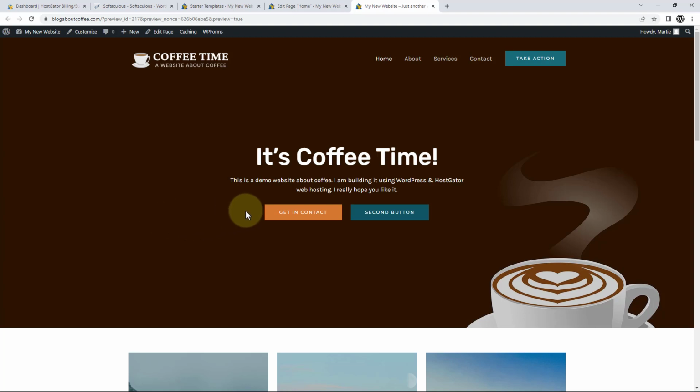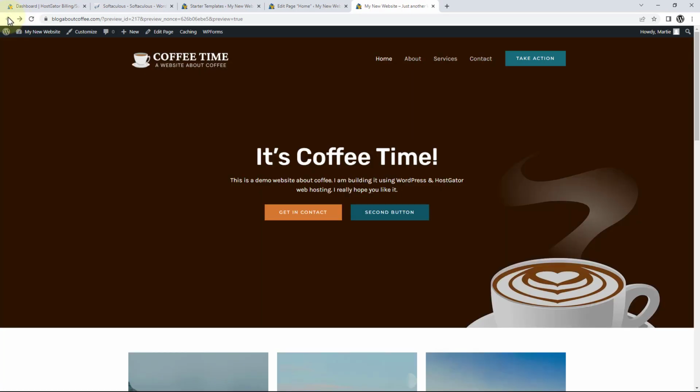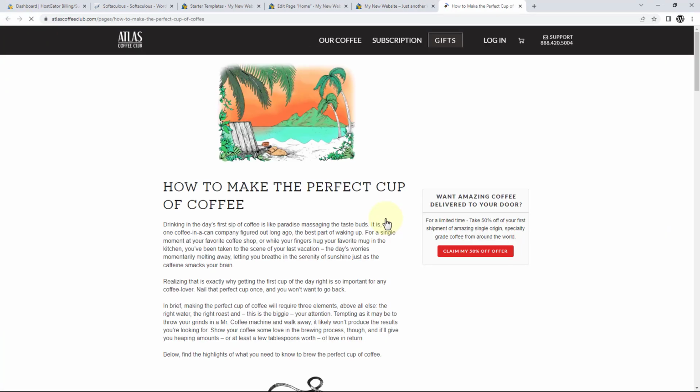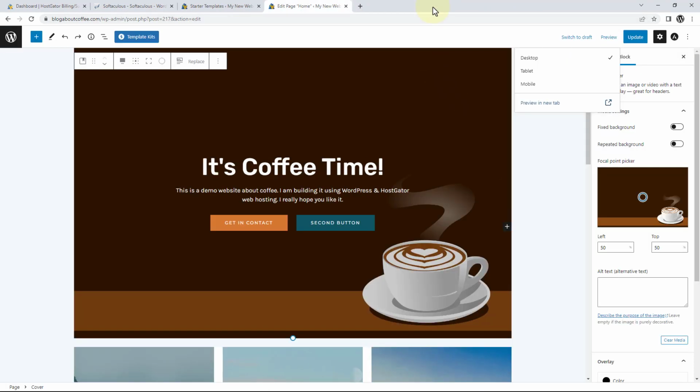and if I click on my first button, it's going to bring me to my contact page. Then if we go back and click on the second button, we'll see this one opens in a new tab as I turned on that switch. Now we can close out of the preview and make any changes to our content if we need to. But personally, I'm happy with how mine looked in the preview, so I'm going to keep it as it is.